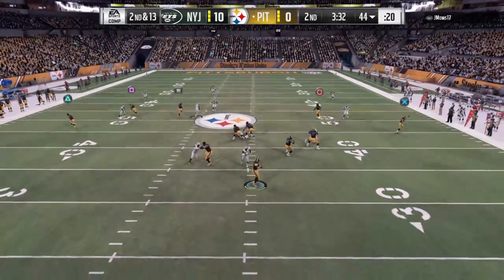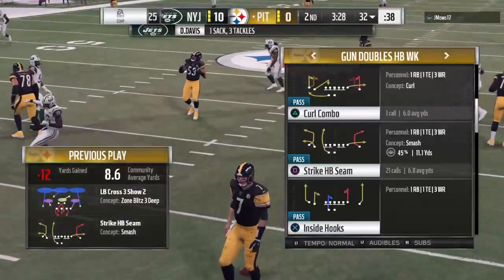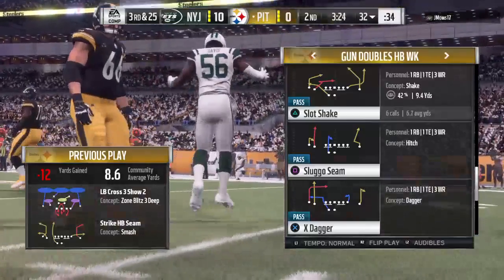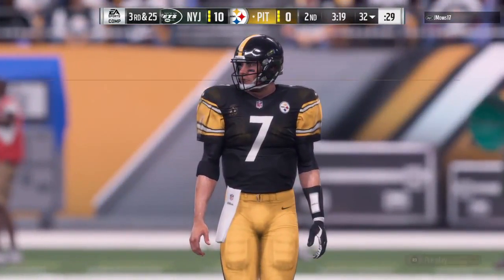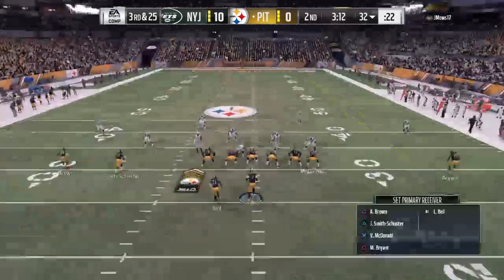Ben to throw again, and the Jets pressure too much as down he goes. Demario Davis coming with pressure, he drops him on the blitz for a loss of 12. So the sack, and now a 3rd and long situation for the Steelers and Ben Roethlisberger.